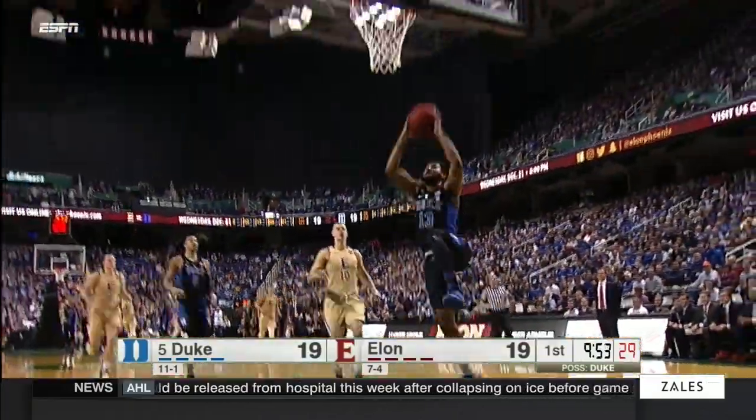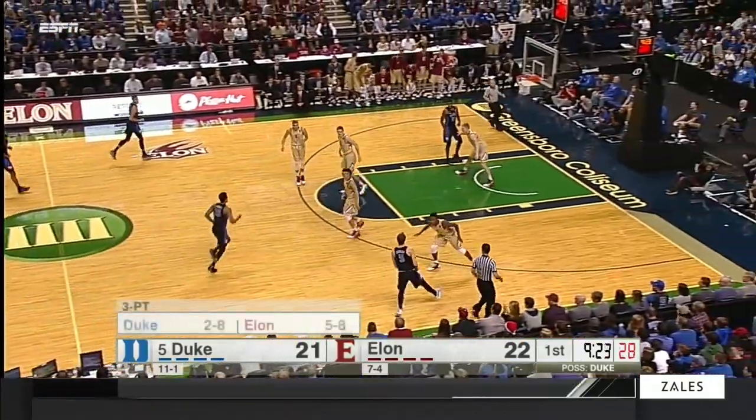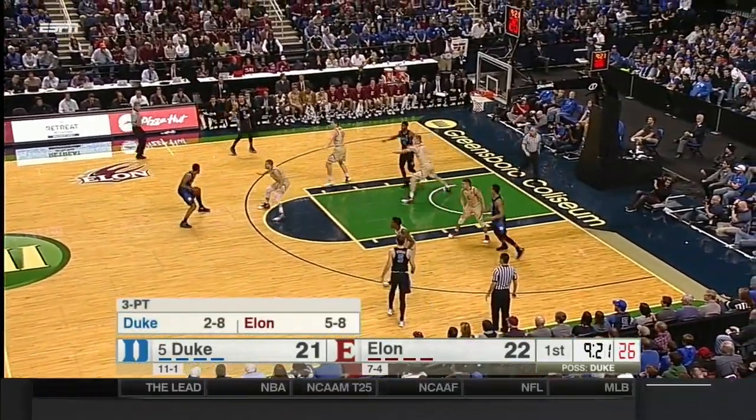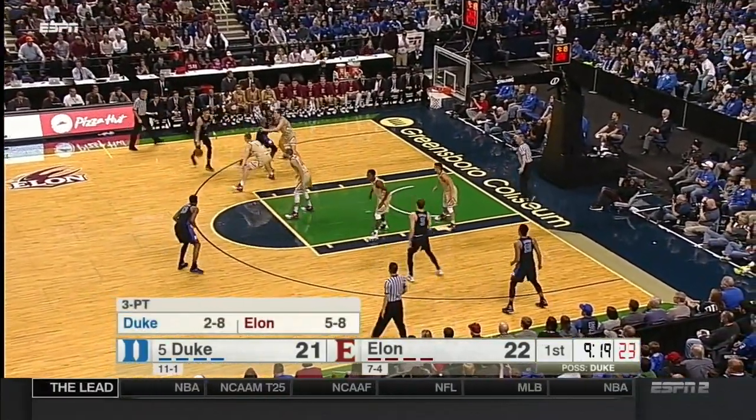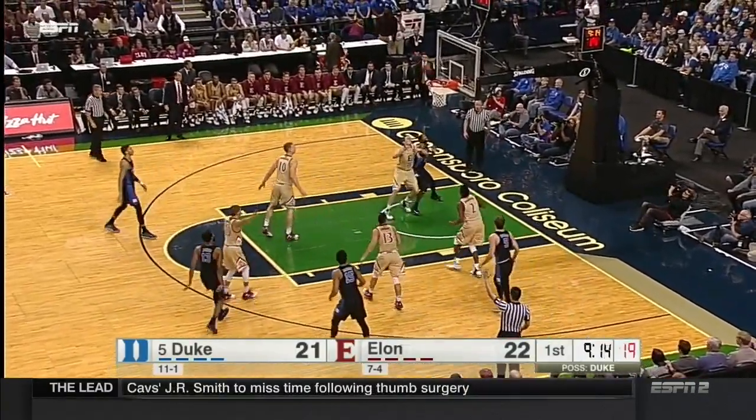Matt Jones the steal. Back in front by 1. That's 5 threes right now, Doug. They average 10. Elon. They can get up to 12. That's when the upset starts to happen.